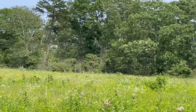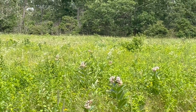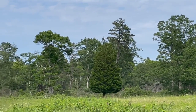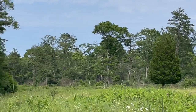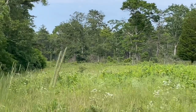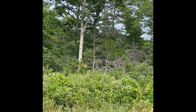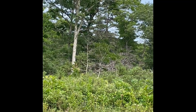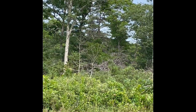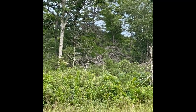Lots of other insects on the milkweed. Big bumbles. Just enough breeze to keep me cool in my long sleeves and long pants. I haven't found a tick yet, though, which is good. Eastern kingbird, sitting on the tip of the tree. You can just make out a little bit of white at the tip of the tail.